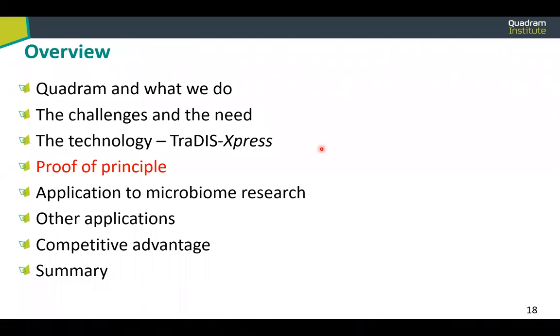Okay, so that's a quick overview of the principles of how it works. And now this is some data to hopefully convince people that this is a useful approach and that it does work.